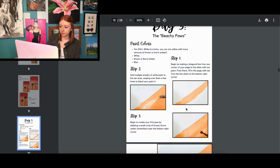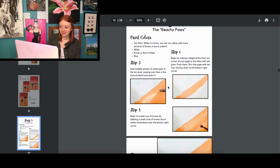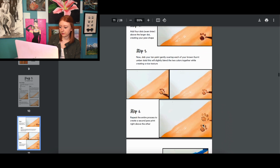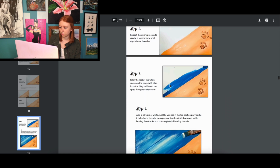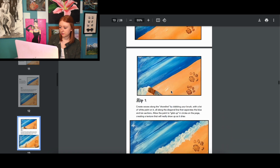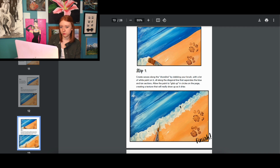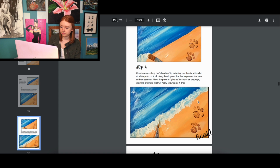Day 3 is our beachy paws. I like this one a lot, where we look like we've got some little paw prints on the beach with, of course, the water and the waves. Then of course you can dab. Another different painting technique is doing these dabs along the shore, so that's a little bit different in that picture.